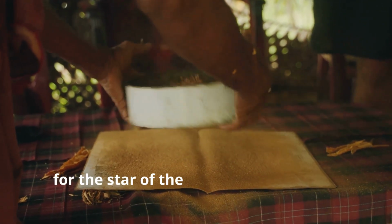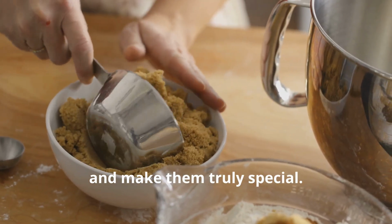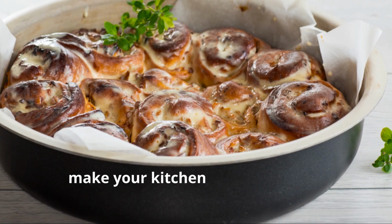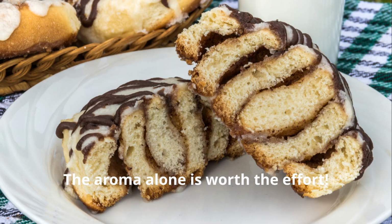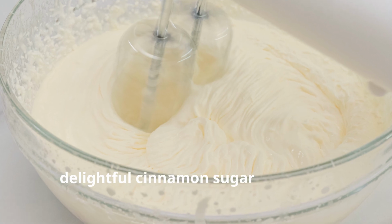Now, for the star of the show, the cinnamon sugar swirl. This is what will set our cookies apart and make them truly special. We'll whisk together granulated sugar and ground cinnamon, creating a symphony of flavors that will make your kitchen smell heavenly. The aroma alone is worth the effort. This mixture will be swirled into our dough, ensuring every bite is filled with that delightful cinnamon sugar goodness.